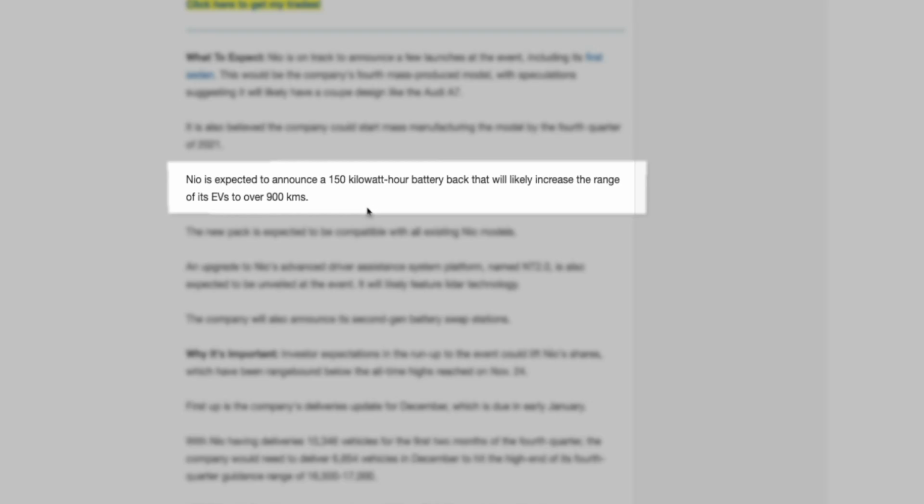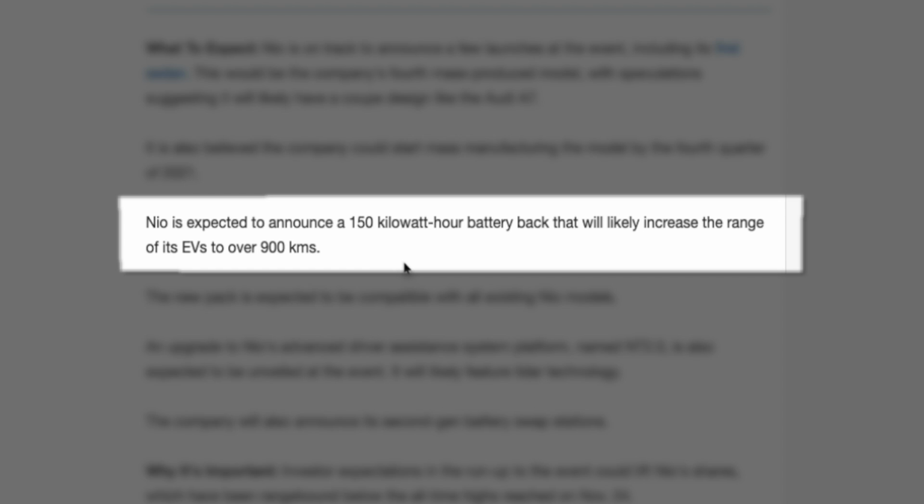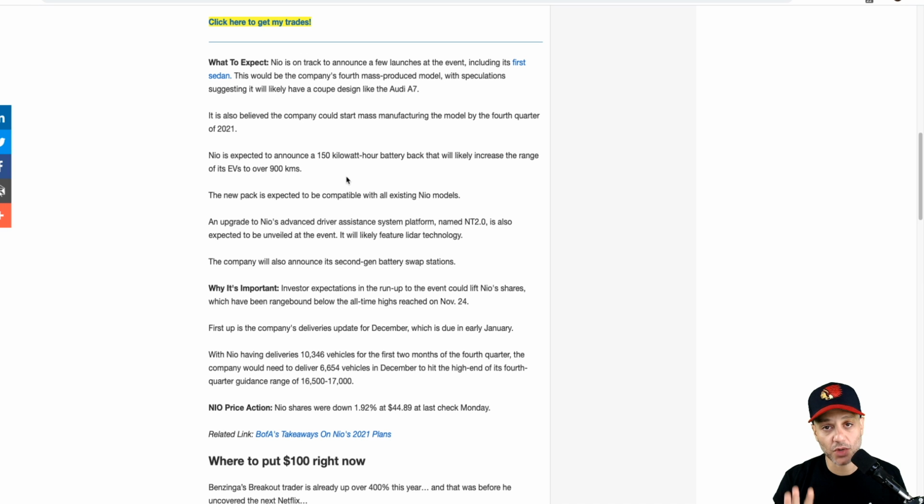They are expected to announce a 150 kilowatt battery pack that will likely increase the range of its EVs to 900 kilometers. For my American friends, it's around 560 miles, which is insane. That battery pack is compatible with all existing NIO models. And if you are a fan of NIO, you already know that they have swappable batteries.